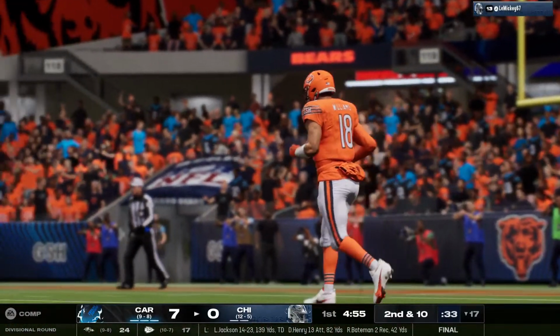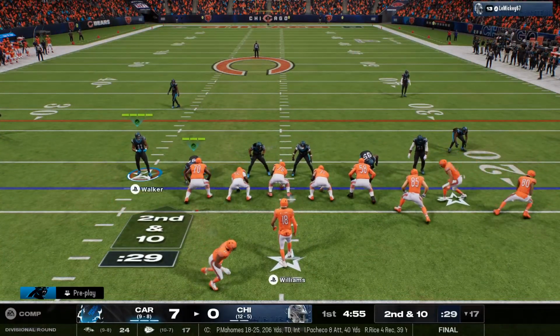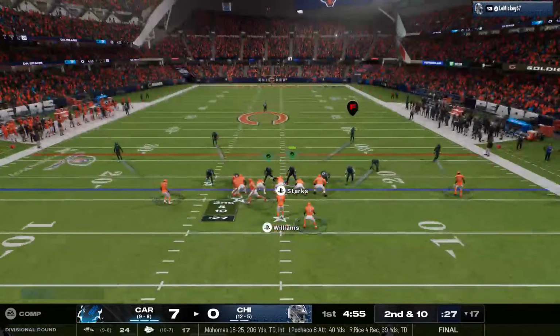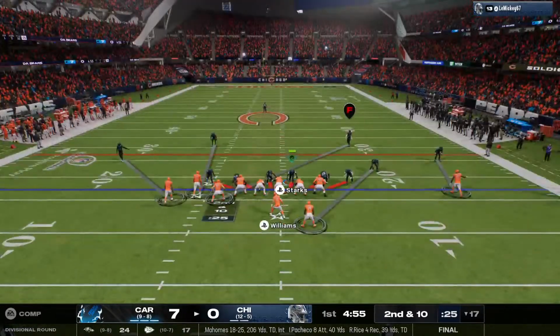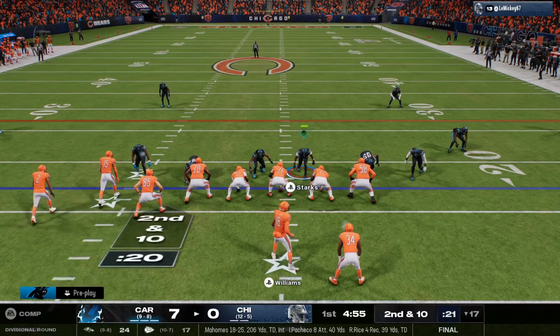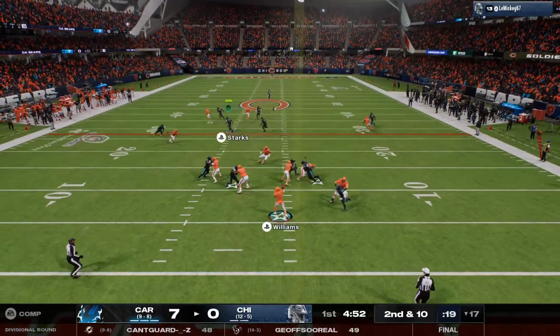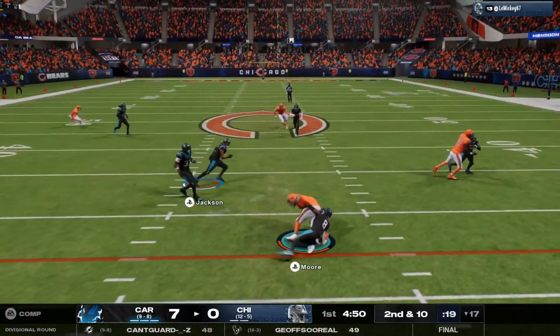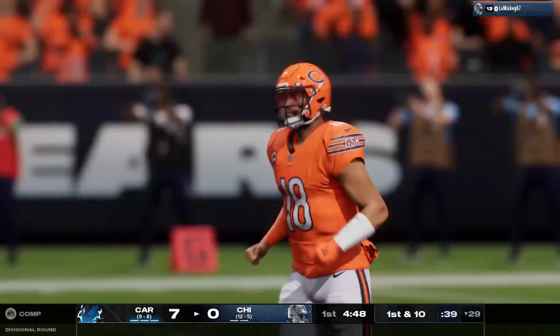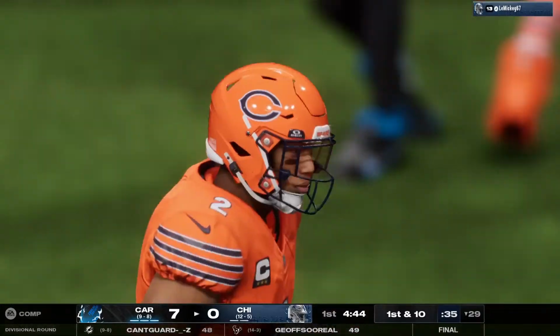Nice example there, Mike, of the quarterback just being smart with the ball, understanding it didn't quite develop the way he had intended. Throw that ball out of harm's way, live to play another down. Williams to throw on second down. Pass is caught. That's DJ Moore. And he'll be taken down just shy of the 30.